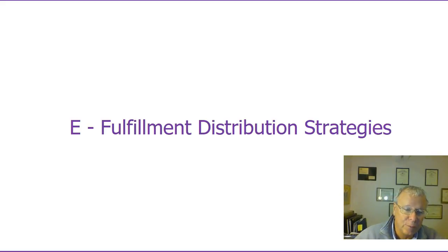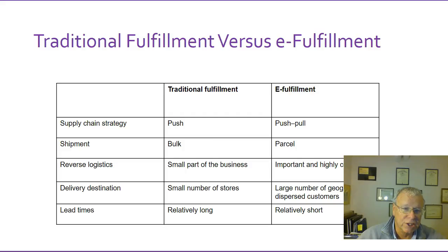But anyway, e-fulfillment is quite a bit different operationally, so let's talk about it a little bit. We look at traditional fulfillment, and generally it's more of a push situation. The product gets put into a network of distribution points or retailers, and then if it doesn't sell, it either comes back, goes on sale, or gets liquidated, whatever happens to it at that point in time.